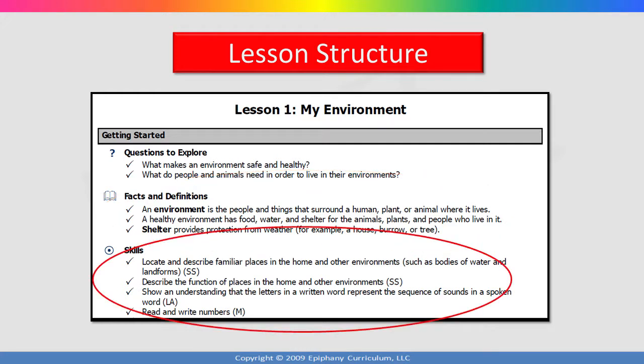Moving Beyond the Page is based on state and national standards. The standards covered in each lesson are listed in the skills section. These are listed based on the subject being covered. This first lesson covers standards in social studies, language arts, and math.